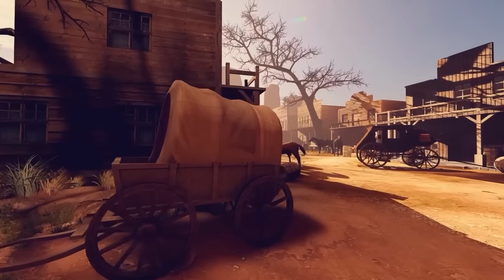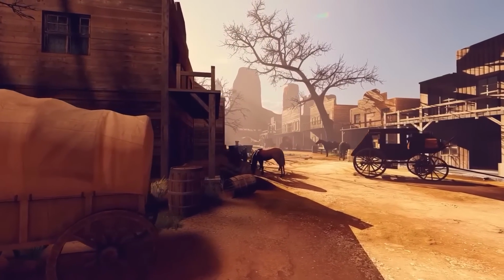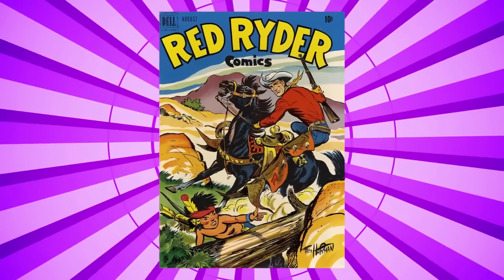Red Ryder and his young Native American sidekick Little Beaver were the main characters in the stories. The Native American boy and his pidgin English are an offensive caricature to today's viewers, but in the 1940s, people couldn't get enough of them. However, by the late 1950s, the Red Ryder's popularity had dwindled along with the rest of the Western genre.